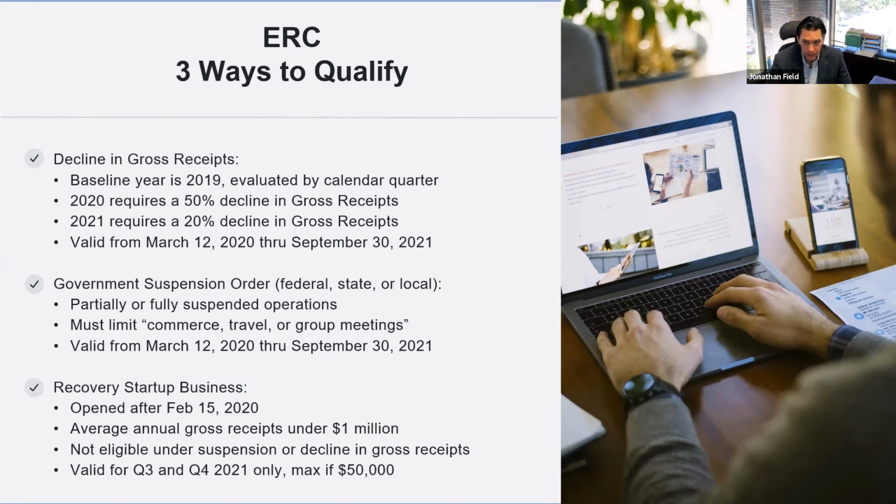Now, the third way to qualify is also the newest way to qualify. It's called the recovery startup business, and this is really for anyone who opened a business after February 15th of 2020. Let me be clear on what they mean by open. You may have created the entity prior to that date, but when you became fully operational, that's when the start date occurs. It's when you begin operating as an ongoing concern. So you may have started the entity in 2019 but did not start full operations until after February 15th. You are eligible under this program.